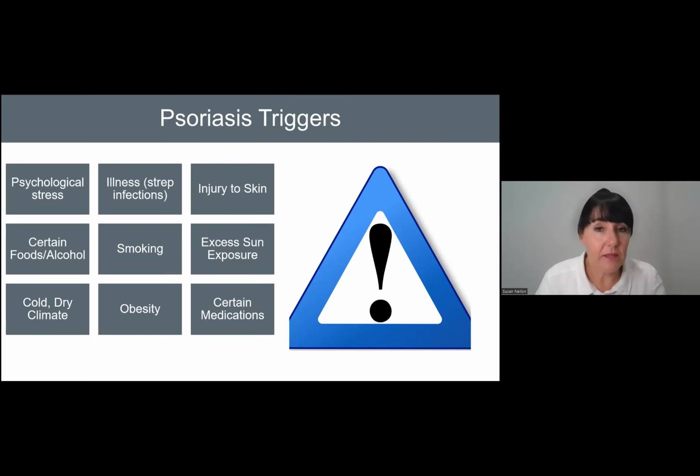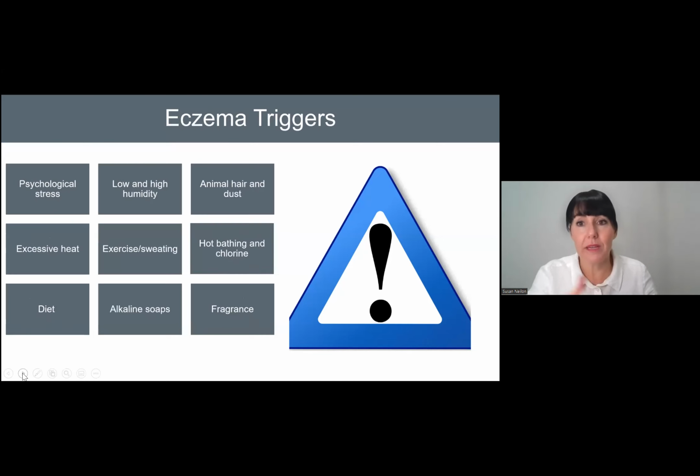Certain medications can also bring it on too, high blood pressure, antimalarials, lithium, which is the mental health medication, and also rapid withdrawal of steroids can all bring this through. The smoking is a trigger. Interestingly enough, as is excessive sun exposure. However, having small bouts of sun exposure is actually very supportive for psoriasis. It's just a matter of knowing when to stop. Cold climates, dry weather, obesity, these can all be challenges that bring on psoriasis and trigger, worsen it, flare it up.